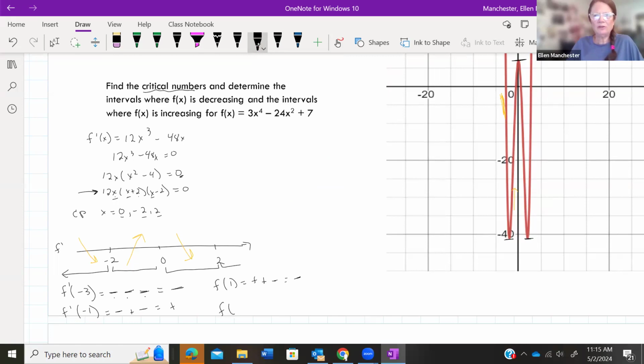And then my last interval, I'll say positive 3. So 12 times 3 is positive. 3 plus 2 is positive, and 3 minus 2 is also positive. So the whole thing is positive. And it matches my graph.